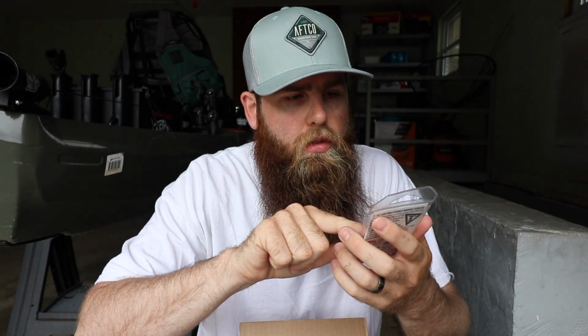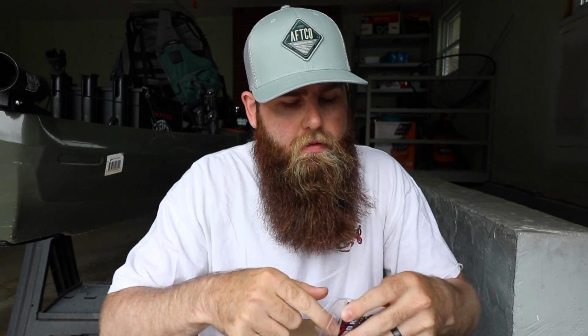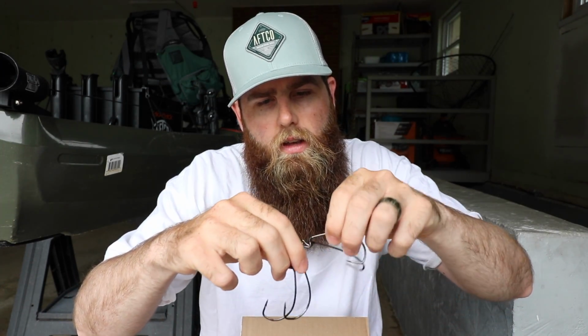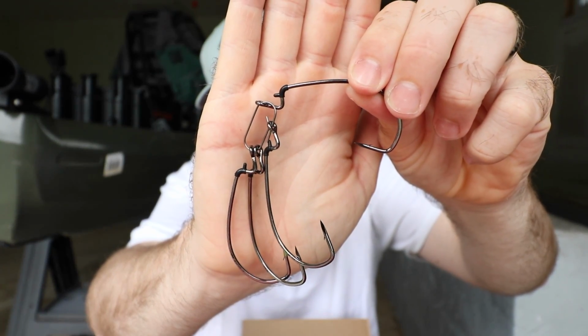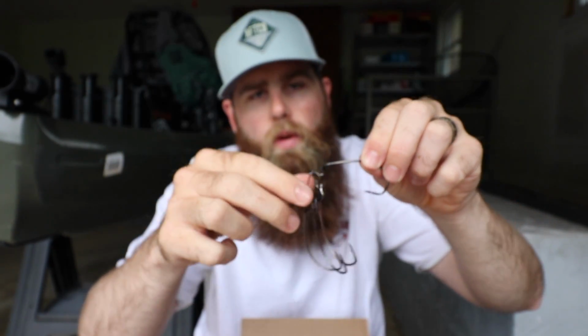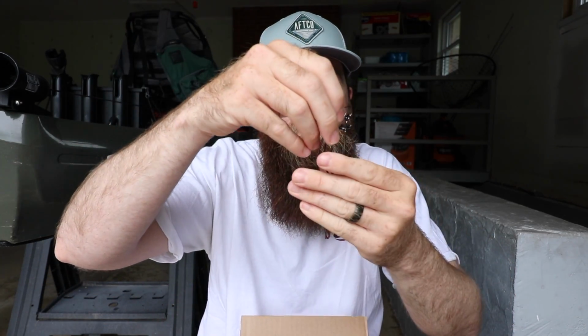This is the hook that has the bait keeper on it, and I cannot remember what these are called. It's a TK125 for you guys that use Trocar a bunch. It's the magworm hook, and as you guys can see, it has that little keeper on there, so you can run that worm up on there, and it keeps that worm from sliding down the shank of the hook, which allows you to not tear up as many worms and to keep that big old worm up on there.